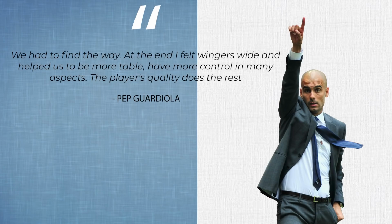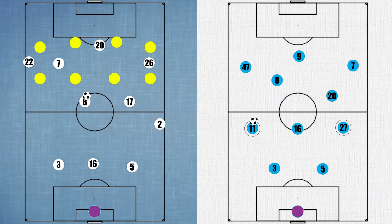At the end, I felt that the wingers wide and high helped us to be more stable and have control in many aspects. This was facilitated by the fullbacks primarily. Zinchenko would move more central, giving the left winger more room to start wide. Sterling has still often started there, but we've also seen more of Foden, a natural left footer, out there, and Sterling instead starting on the right, his natural side as well.